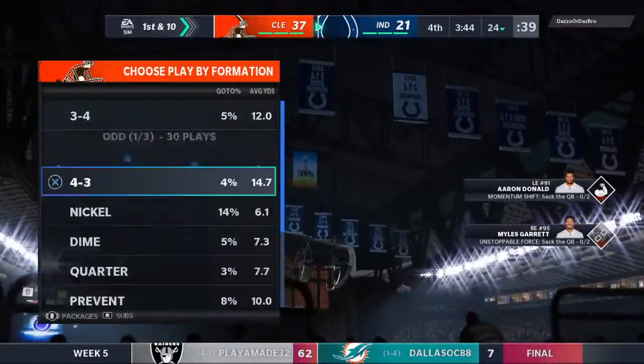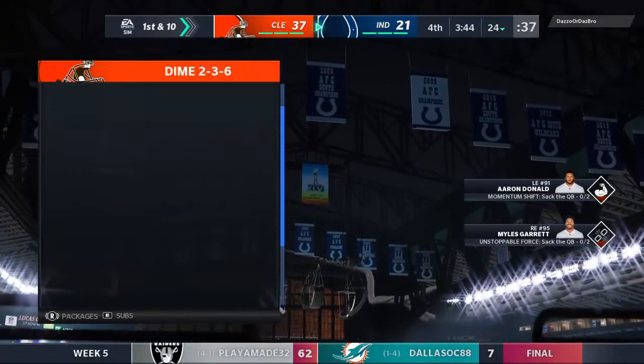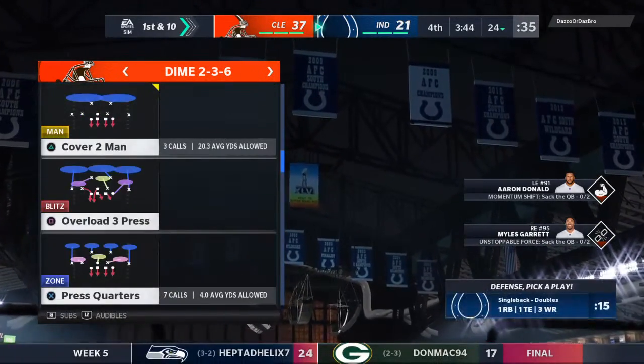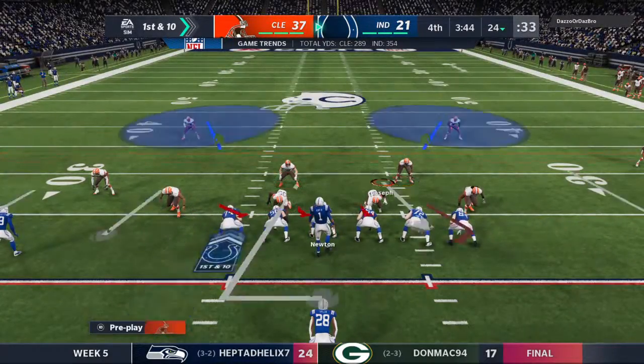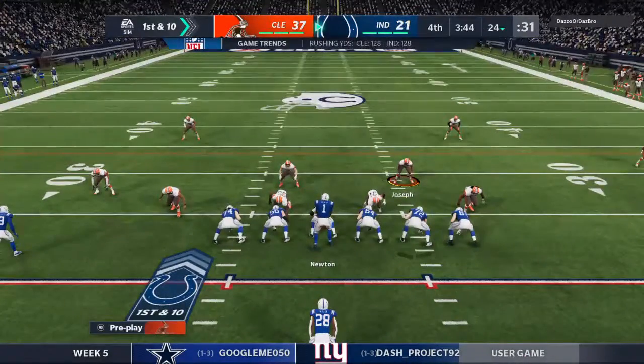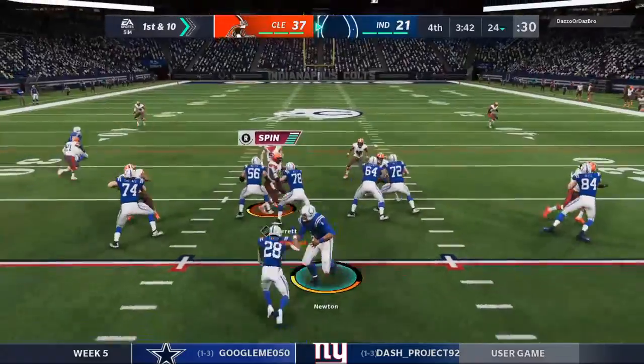Nyheim Hines on the return. The Colts take over 1st and 10 at their own 24-yard line. The Colts come to the line ready to start their next drive. They are looking to make a bit of a 180. They are sputtering right now.